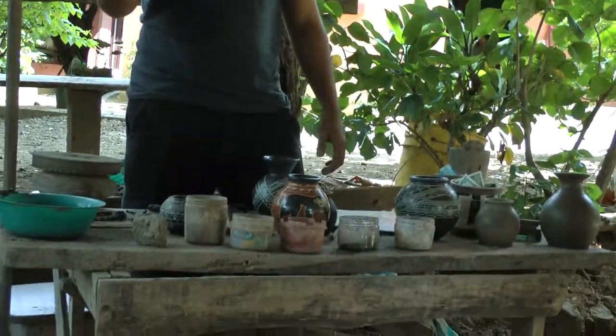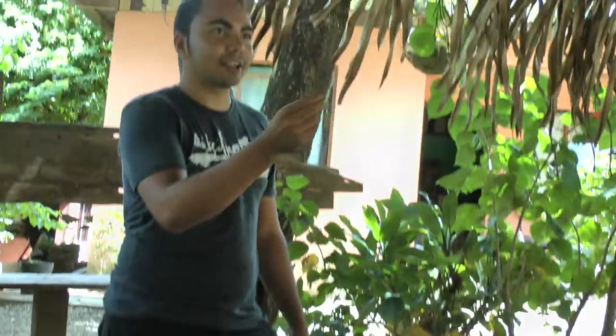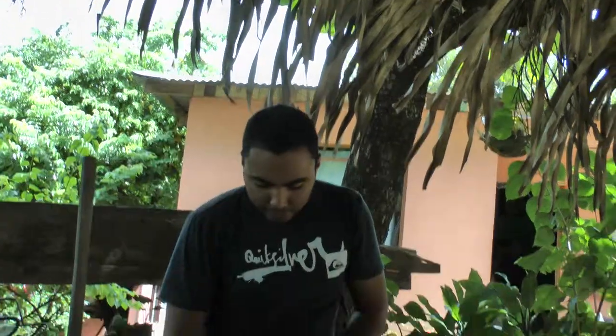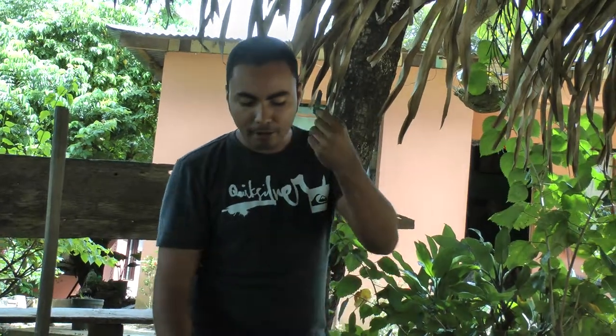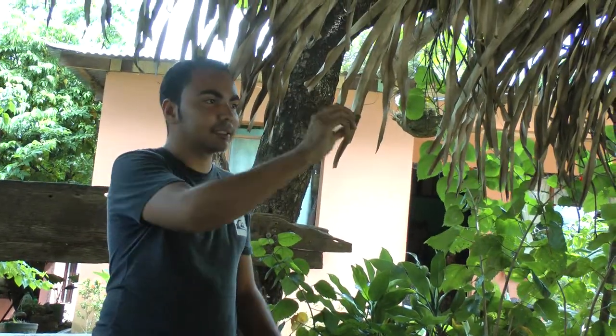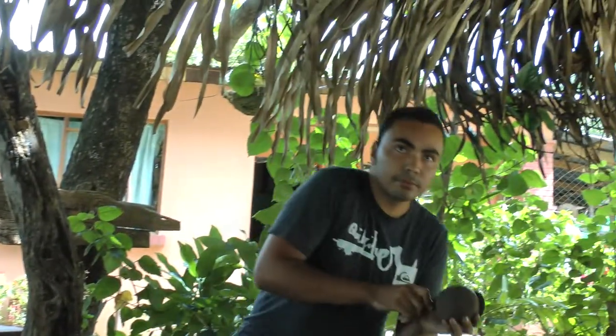Our tools. We use simple tools like this. From the corn, the corn cob. This one. Yeah, we use a knife, plastic, a rubber piece, a toothbrush, and the most important is this, a stone. Quartz stone, we use it for polishing. Let me show you how we get the shine with this.